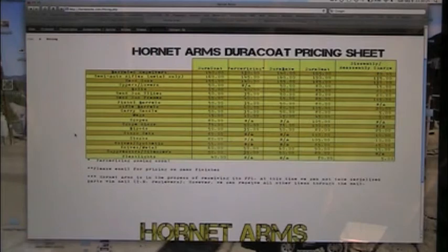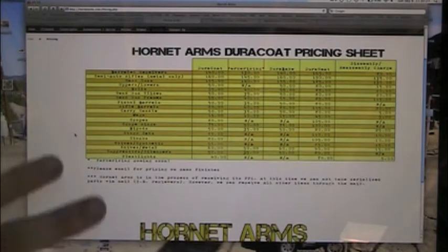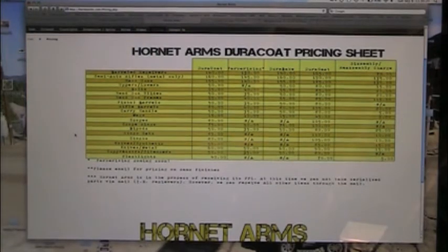You can go ahead and send me knives. I've got a bunch of knives sitting here. I've got a whole entire AR that I'm doing. I just painted an AK-47 last night. Some Leupold scope rings, all kinds of stuff going on here at Hornet Arms.